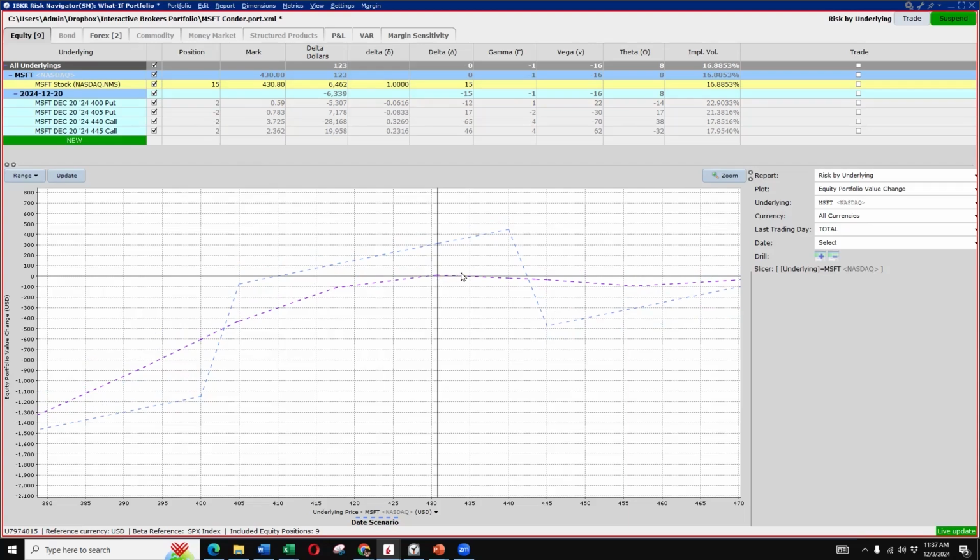Now, if Microsoft keeps rallying, you're going to want to hold on to the hedge. But if the stock drops back down towards the middle of the Condor again, so back down here towards 420, 425, somewhere in this range, we don't really need that delta hedge anymore. We sell the shares at a small loss and we continue holding the Condor and try to get more time decay out of the Condor. So that's definitely my preferred method as we're getting closer to expiration.